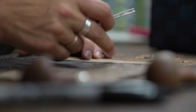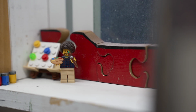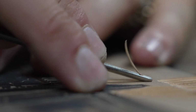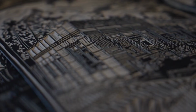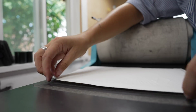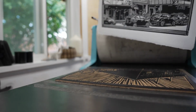Sophie's approach leaves little room for error. You cannot make a mistake here, and if you do, you just have to consider it a happy accident. Creations can take 35 to 60 hours, start to finish. It's really a mind meld to sort of see the words and fonts and buildings backwards. Each one sculpted in reverse. Yeah, so when carving a linocut print, you've got to think about everything in the mirror image, because when you pull your paper off the block, it'll be the exact opposite of what you've carved.